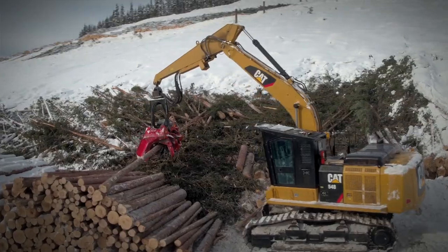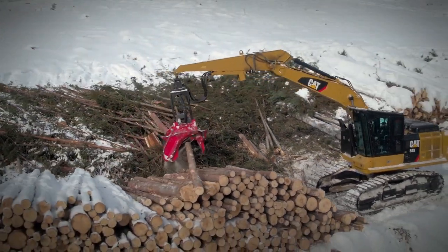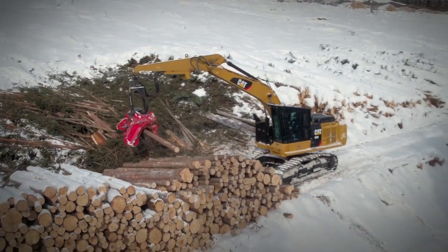Another impressive thing has been it hasn't blown a hose. We've been anywhere from minus 35 to plus 5. I haven't had one leak.